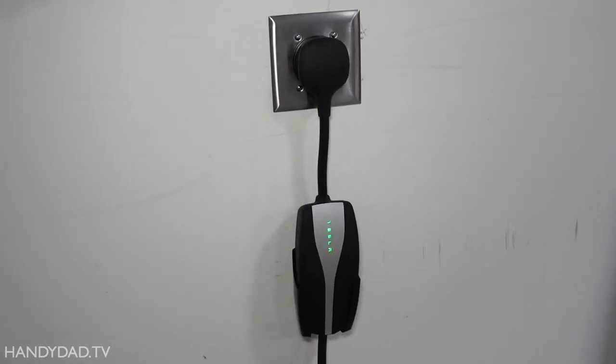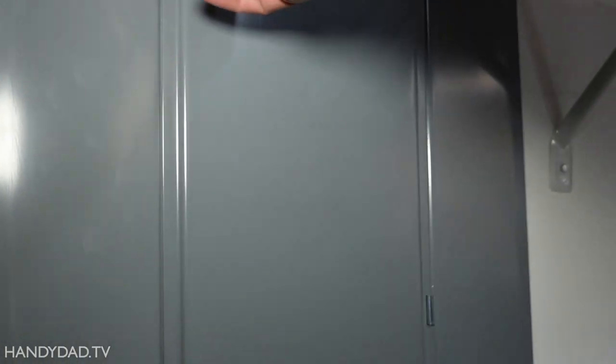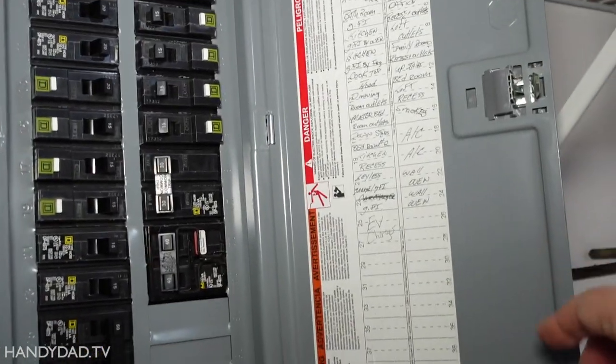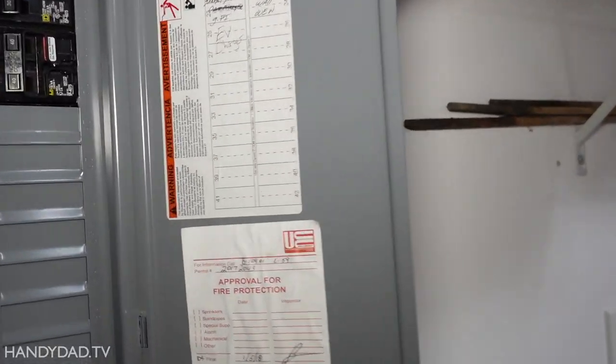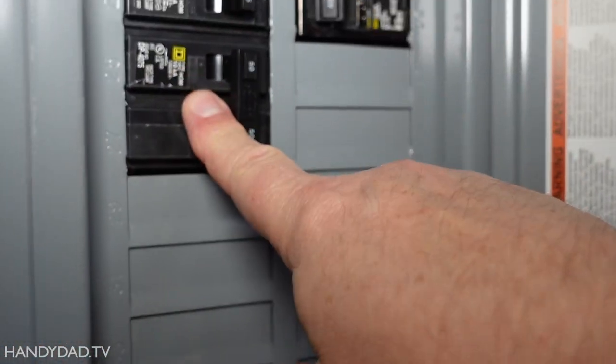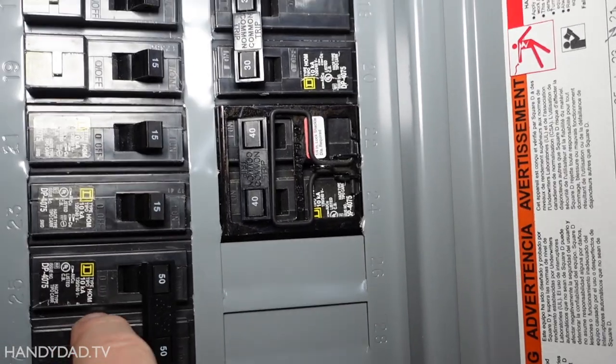All right, here's my outlet that I use to charge my car. And this is my circuit breaker panel, right here above it. So that made the installation really easy. But this is the breaker that I use. It's a 50 amp breaker, but it's a normal breaker. It's not a GFCI breaker.